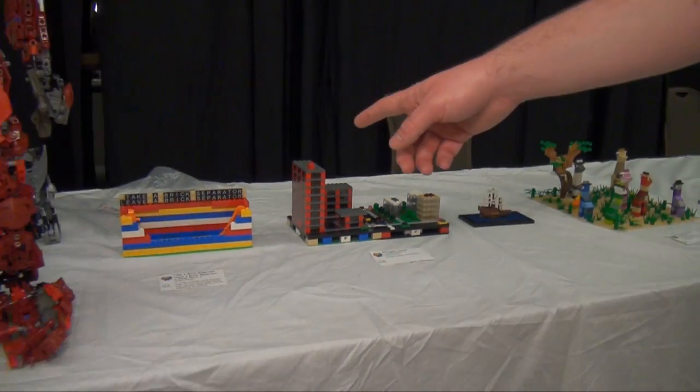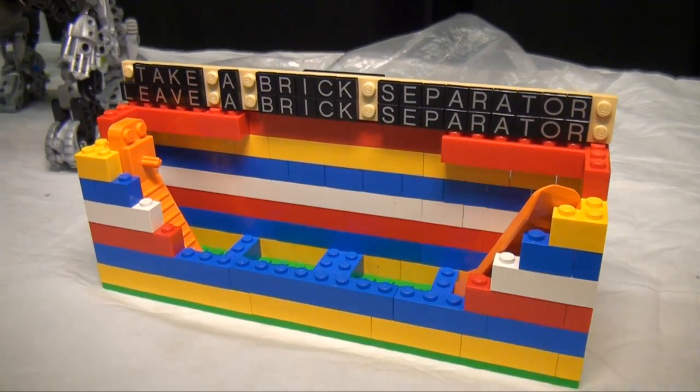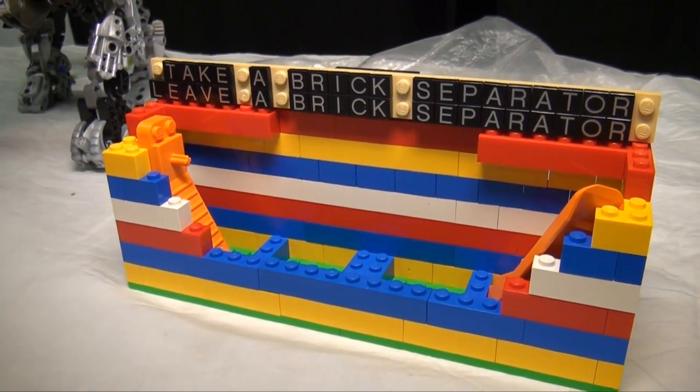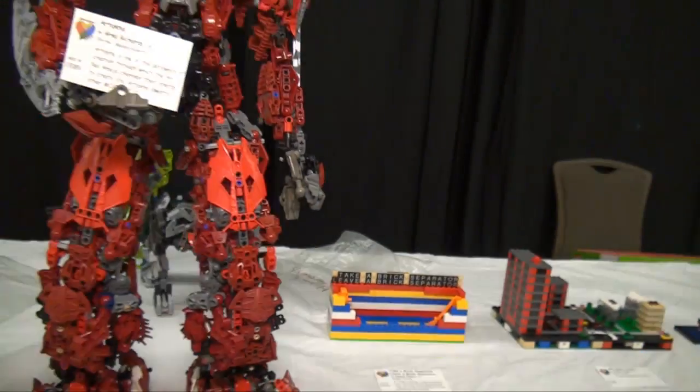And take a brick separator, leave a brick separator, like take a penny, leave a penny. Since now brick separators appear in every Lego set that you buy ever, I guess they are now diminished to the value of a penny. Basically, I think that's how a lot of builders view them.